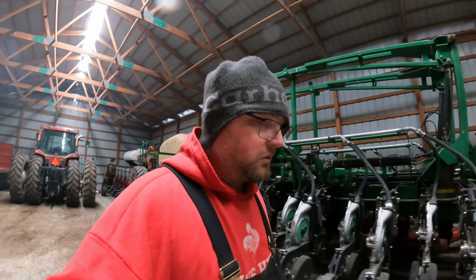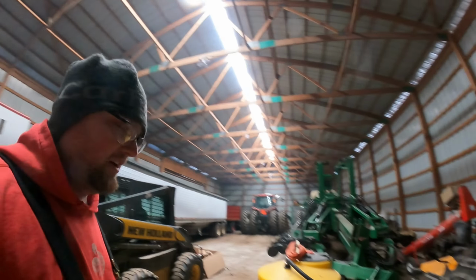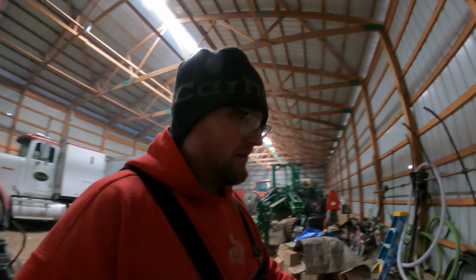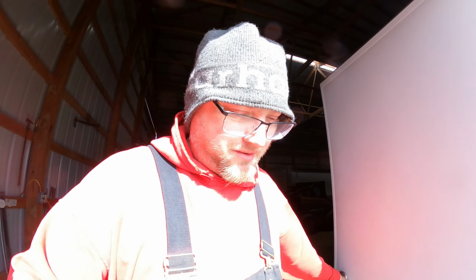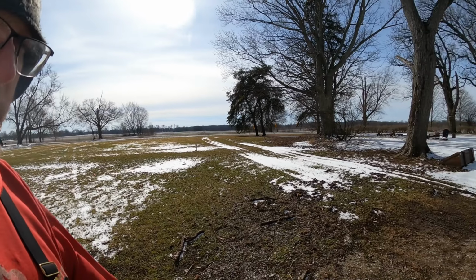Got the two big things we wanted to get done today. Got the lights done on the spreader and got that chisel plow ready. I was thinking about putting the bucket on this and digging this driveway out. I can show you that. But I think it'd be better to do it tomorrow when it's a little soupier, a little softer.